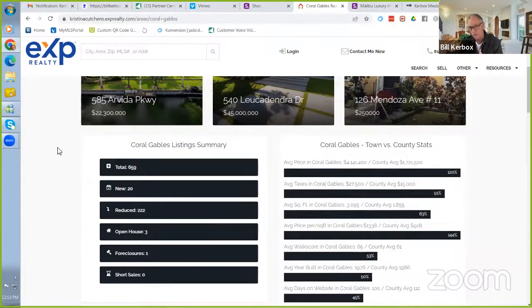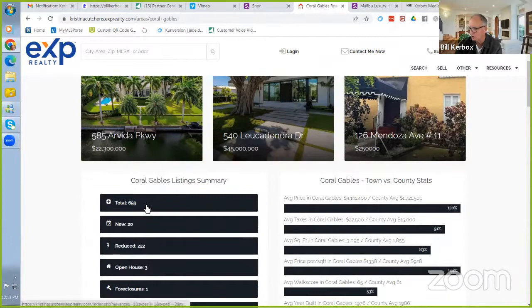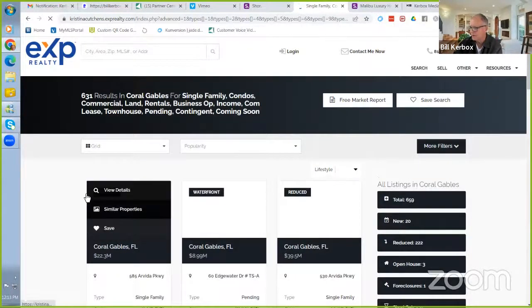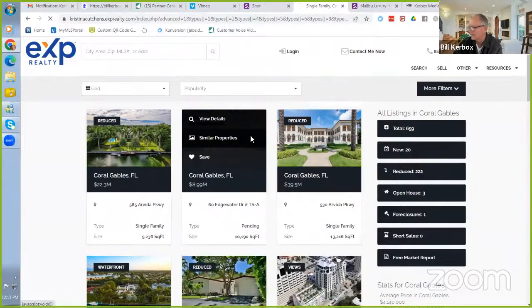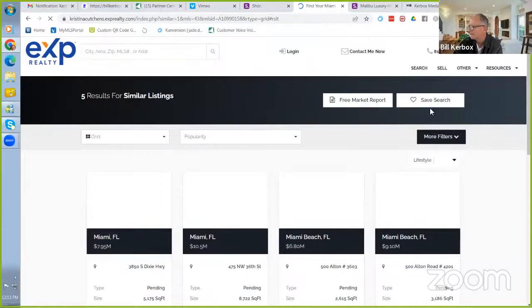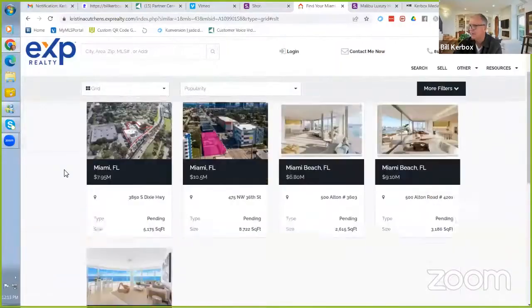But right now, we're talking about what we used to do. We used to send the mailers out with the neighborhood report. So Coral Gables neighborhood report, they swipe their phone over their mailer card, and this is where they go. And so you have no connection with that person until they start looking around at data. So I'm actually going to do that in real time. As I start clicking, pretty soon it is going to ask me to either save the search or give my information.